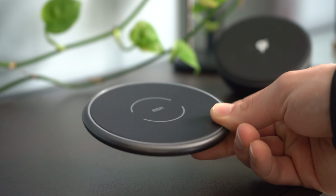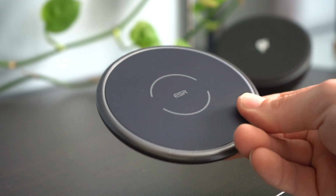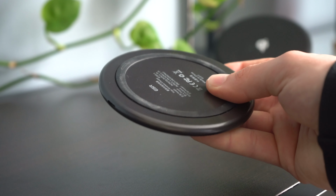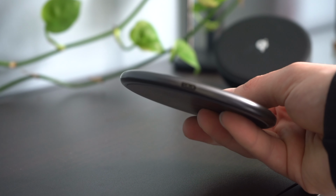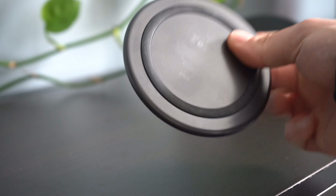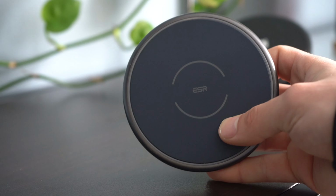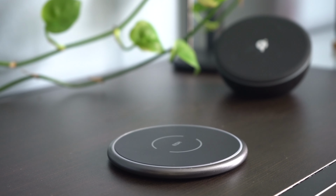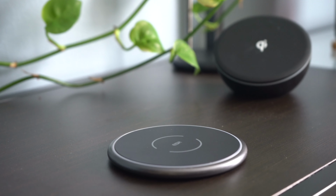Starting with ESR, we've got a very simple desktop sort of puck charger you can see here. It's very thin and it's made of a heat dissipating metal, and it's actually quite a lot heavier than I expected it to be, but that brings on its own benefits, which we'll get to in a moment. It has USB-C on the back, and while it indicates fast charging, in reality, it'll only hit up to 7.5 watts. So if you're expecting MagSafe 15-watt charging, this charger can't quite reach that.